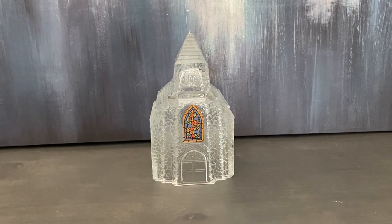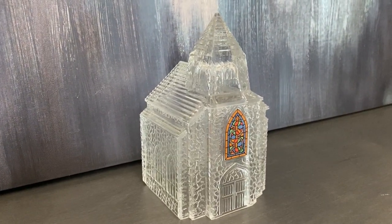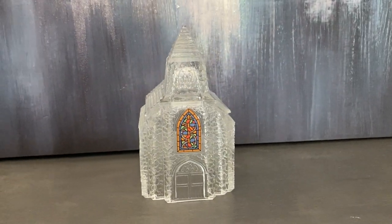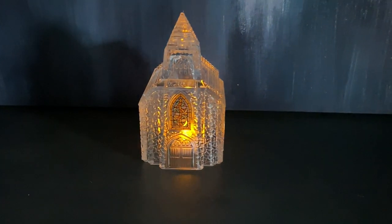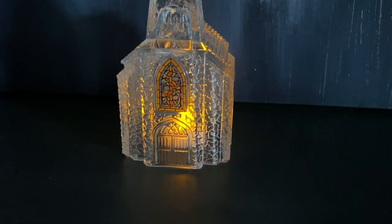This is the cutest little church. It is made of glass and it's for a tea light. Look how beautiful when it is dark and you have the tea light. Oh, I cannot wait to use this at Christmas time.